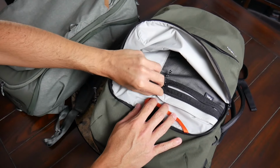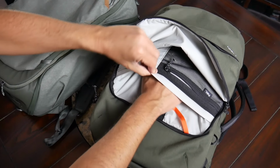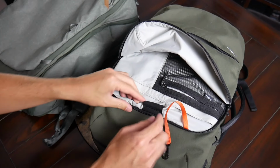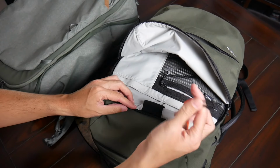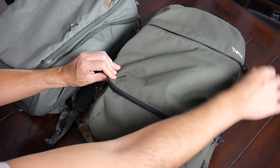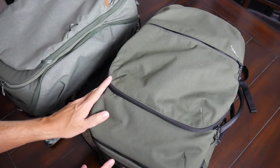You have this magnetic slip pocket on the back. It's a little bit wider. And then you have a loop that's going to be a good place for a pen or a stylus, and then a little carabiner for your keys. And so, really nice, easy pockets to get into.